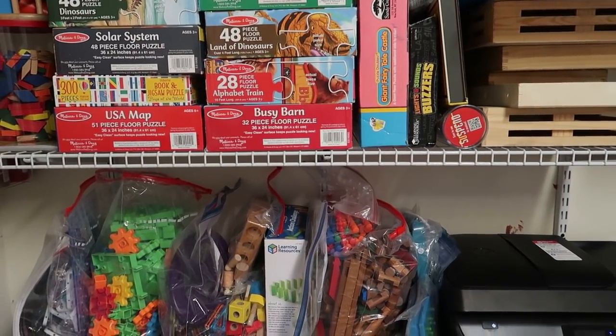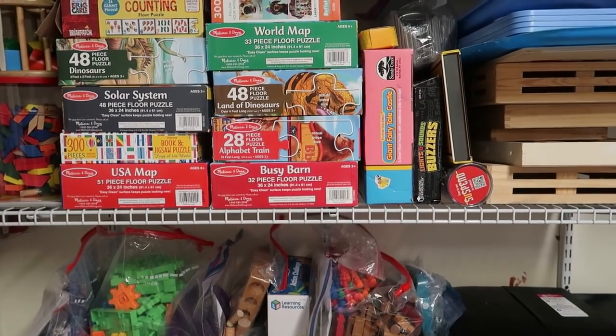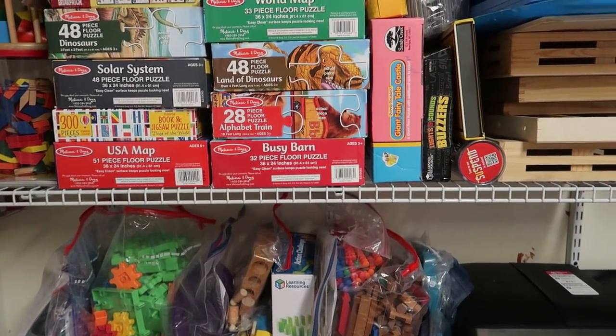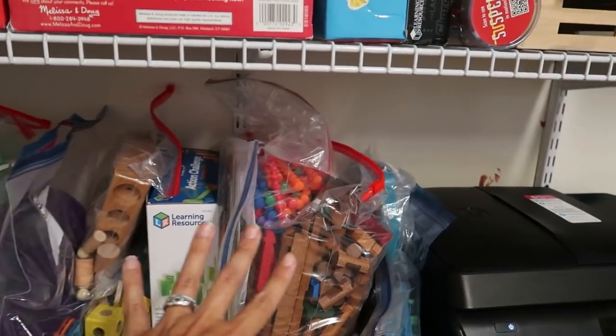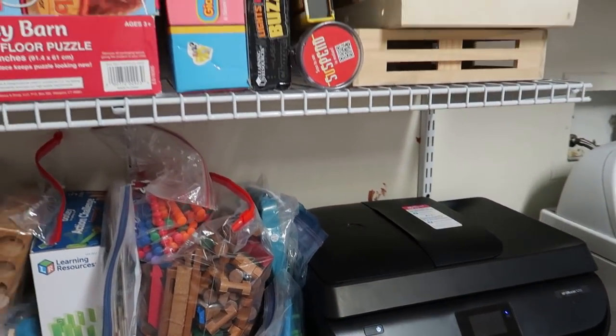One way or another, you're going to have spaces in your house that look like a preschool threw up on your wall, and that's what this is. I'm grateful we have this space that is our laundry room, since people generally don't take a tour of your laundry room. I have a bunch of STEM toys here, right next to our printer and our washer.